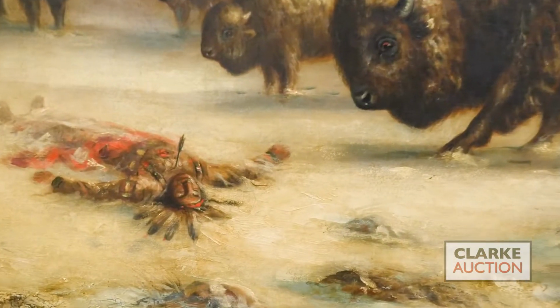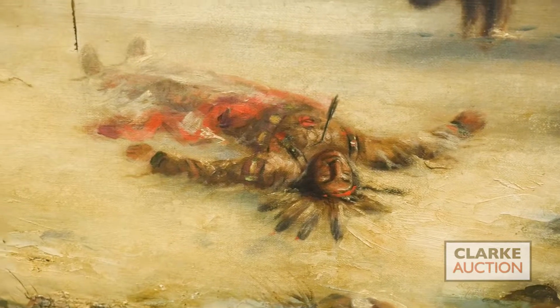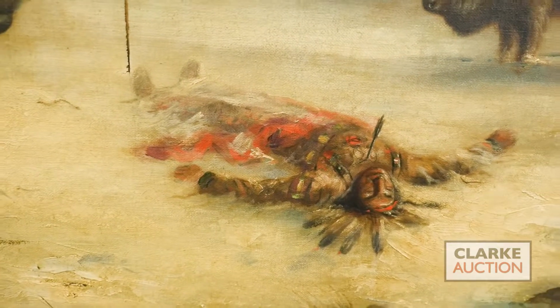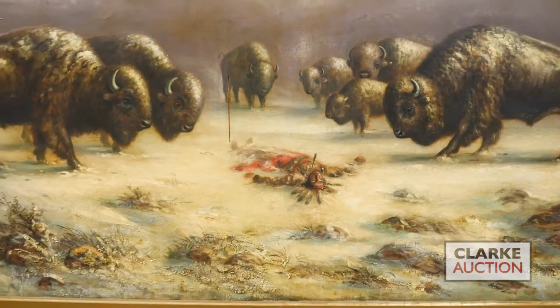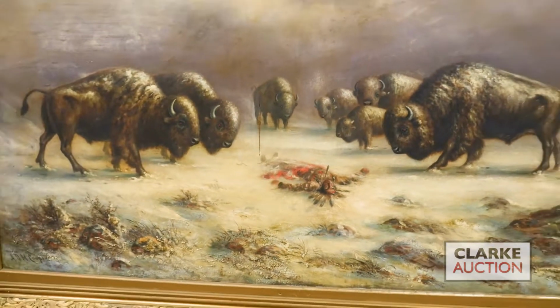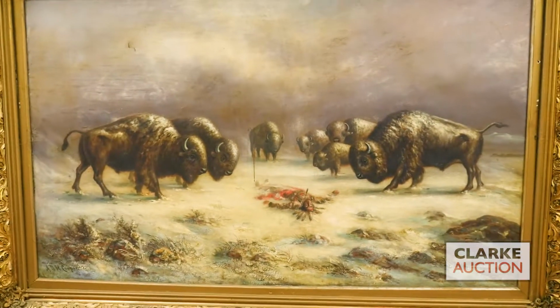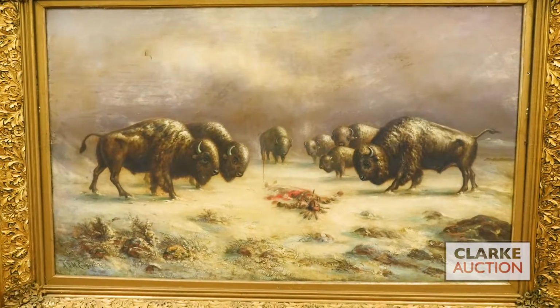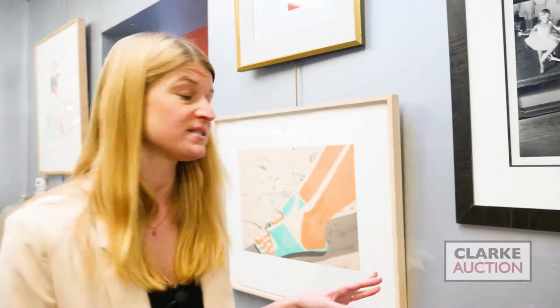He did a lot of paintings of Native American Indians and buffalo herds, often somber paintings such as this one. We have a fallen Indian surrounded by a herd. It was supposed to capture the great American tragedy or Paradise Lost. This is an estate fresh work and is being offered at a $1,000 to $1,500 estimate. Now let me show you one of several photography lots in this sale.